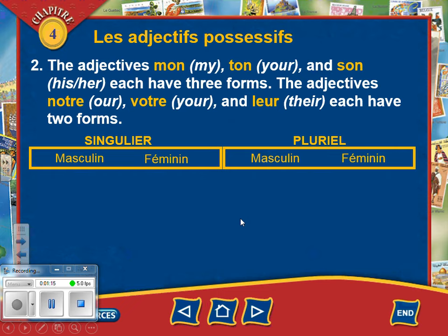So the adjectives mon, ton, and son have three forms, and notre, votre, and leur have two forms. The mon, ton, and son are what we would call our singular side, okay? Our singular subject pronouns, that side of a verb. And the notre, votre, leur are the plural forms. So let's take a look.